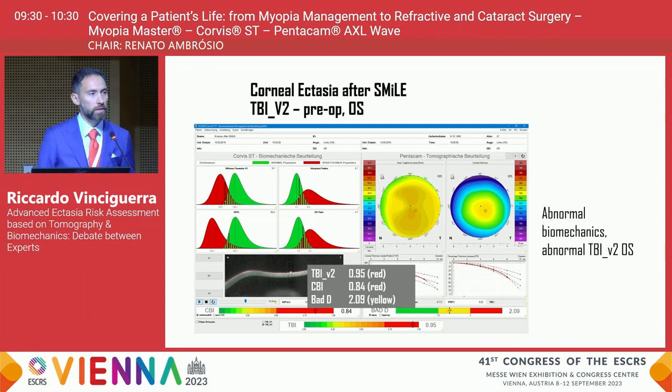So this is an example of two important things. The first one is that with tomography alone, we cannot pick all the risky cases. And this one could have been prevented if we had had this measurement pre-op. And the second thing, it's showing that the improvement of the TBI with version 2 can also improve sensitivity and specificity. Renato, do you want to add something to this case?